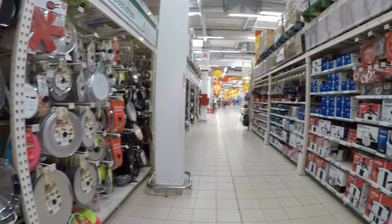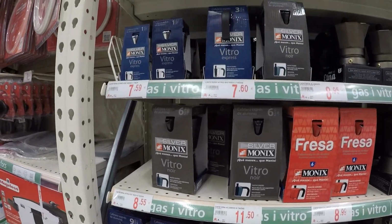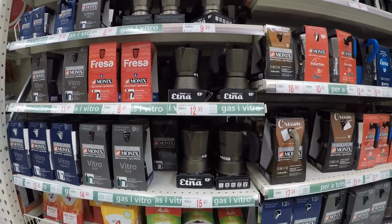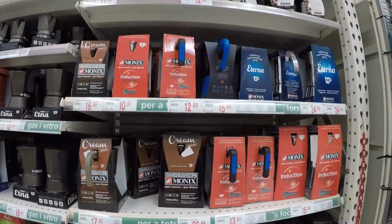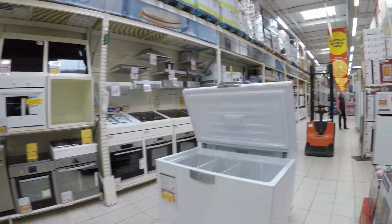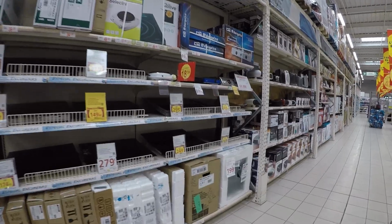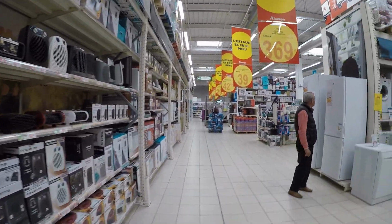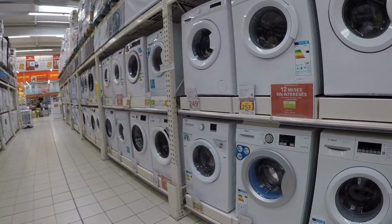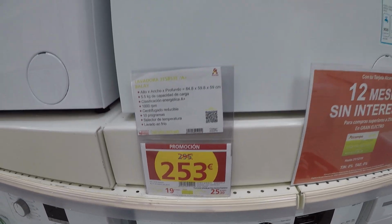Paella pans, I guess. And take a look at all these coffee pots here. So this is the difference between Spain and Russia. Spain, all you see are a million different kinds of coffee pots. When I was in Russia, I was trying to find a coffee pot and I couldn't find one. So when I would go into a store, instead of seeing all those coffee pots like you just saw, all you saw were 100 different kinds of teapots.